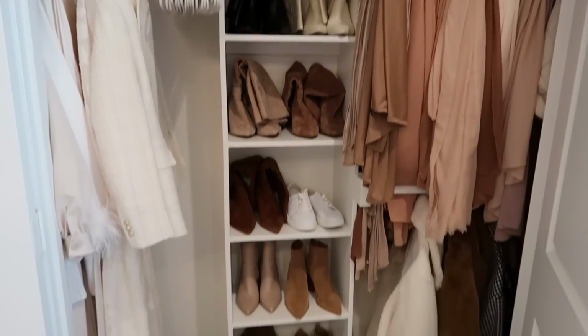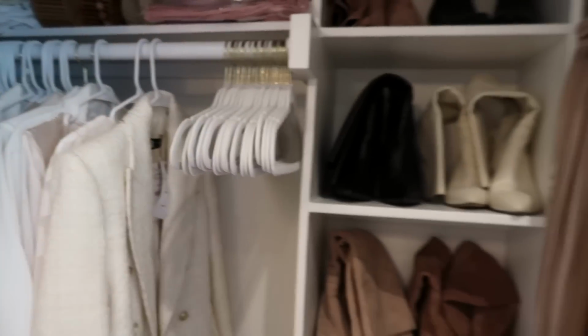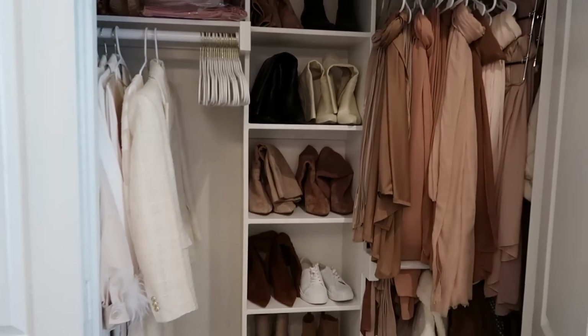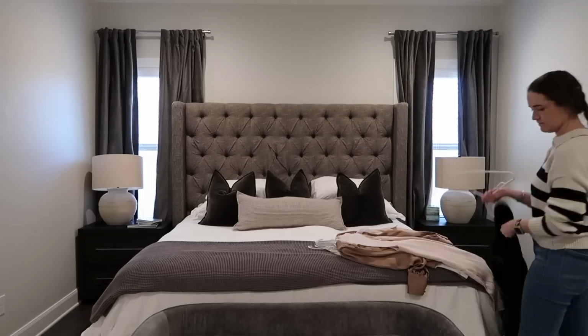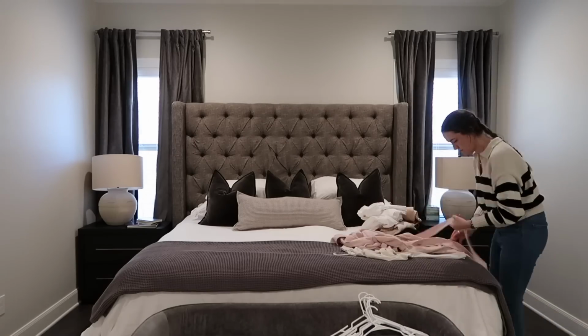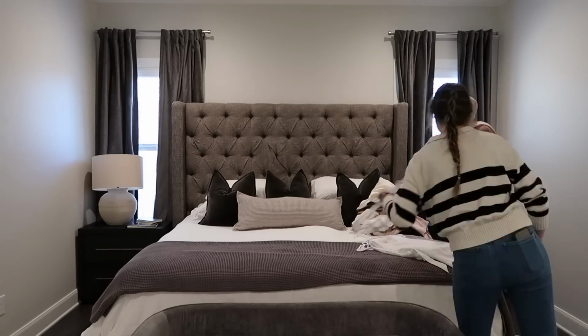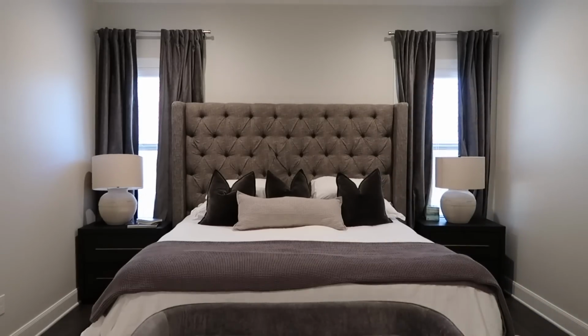This looks much, much better. We were able to clear out a ton of space back here, and we are donating a bunch of stuff on my Poshmark, so I'll have that linked below. Feels so good to have my closet cleared out.